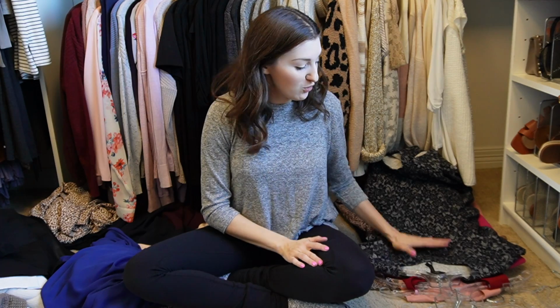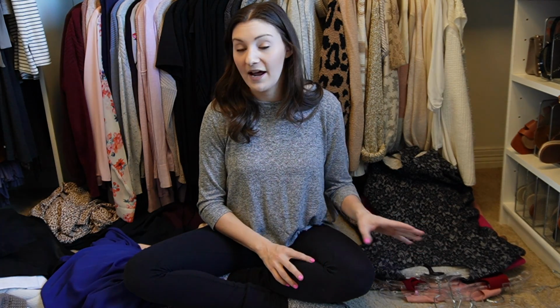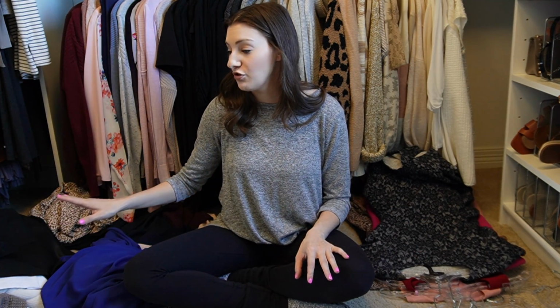So I am going to hang up all of this clothing and then I am going to move over to my tops. But I have a really good declutter pile here and we're making a lot of progress.